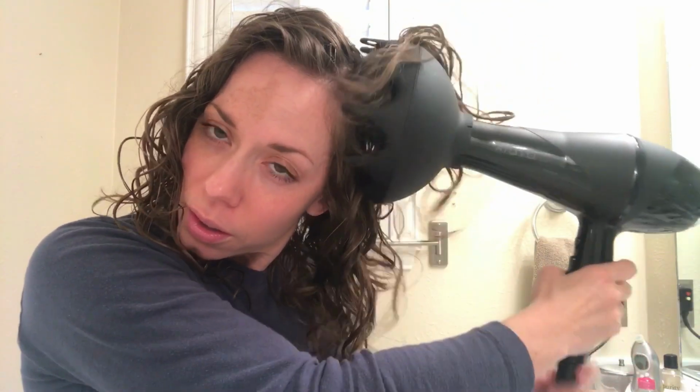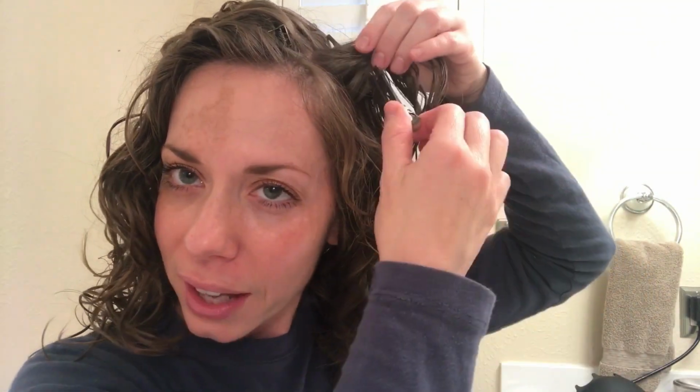So in an attempt to get additional volume on this side, I've taken a bit of hair here, picked it up, put my diffuser underneath, and now I'm aiming warm air on low speed at those roots. Okay, so I added a couple of clips on this side. I'll show you how I put those in. It looked a little bit fallen flat, and it probably will through the day. It's just gonna do that. I've accepted it by now.